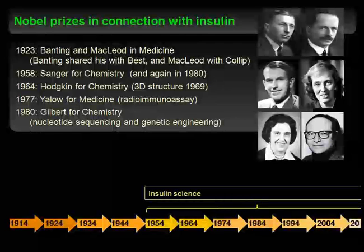You'll recognize the 2 characters at the top there. Perhaps the most scientific of all, though, was Sanger and his chemistry Nobel Prizes. The first one for the 2-dimensional amino acid structure of insulin. It took him 6 years to actually do that work. You may recognize Dorothy Hodgkin, whose team worked on the 3-dimensional structure, and Rutter, Goodman and Walter Gilbert on the right at the bottom, who worked on the genetic engineering.